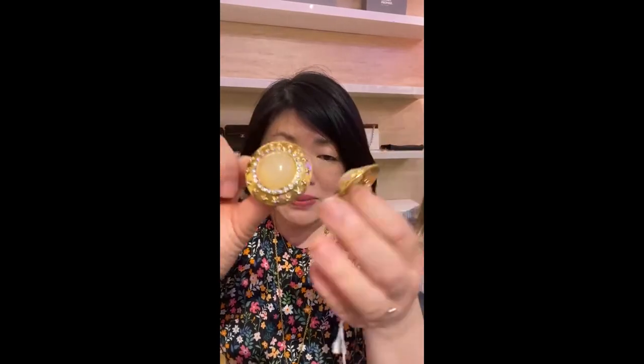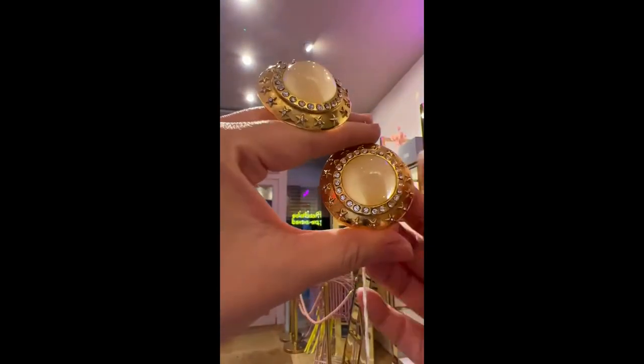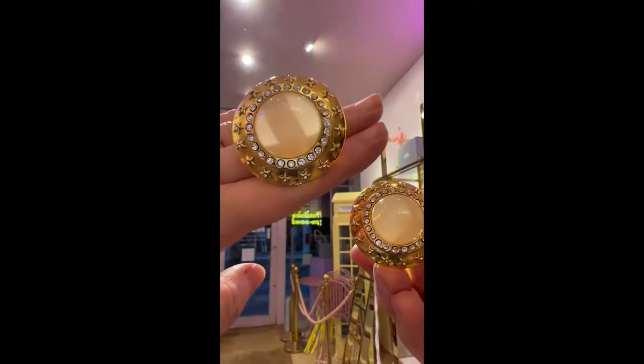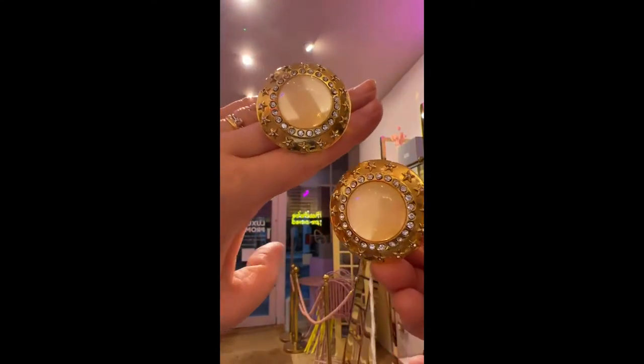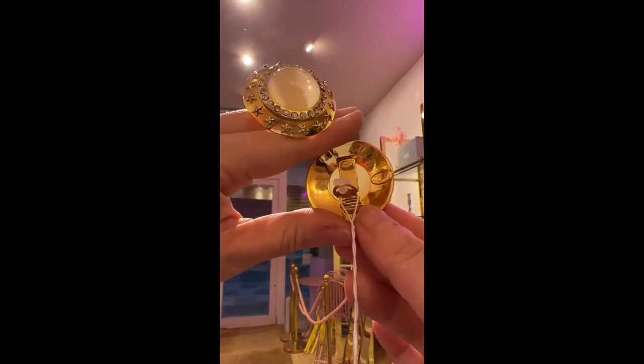So, the price of this amazing piece is £1,200. Let me quickly flip the screen because I really want to showcase them. They really deserve it. It's like a moonstone, something like that. Yeah, a moonstone. Just absolutely stunning. Really highly collectible.